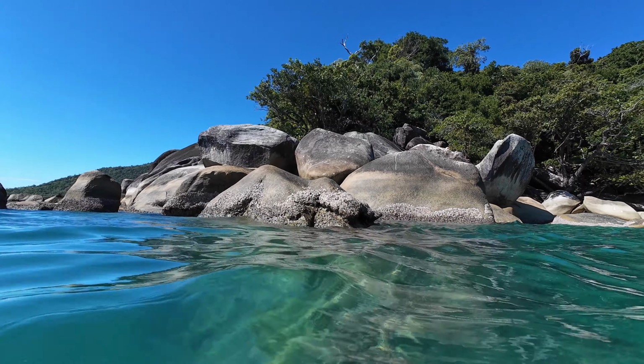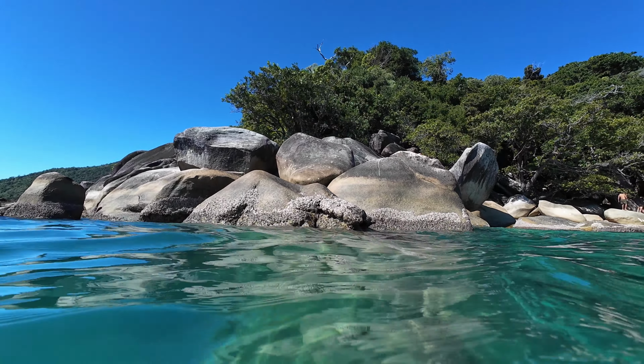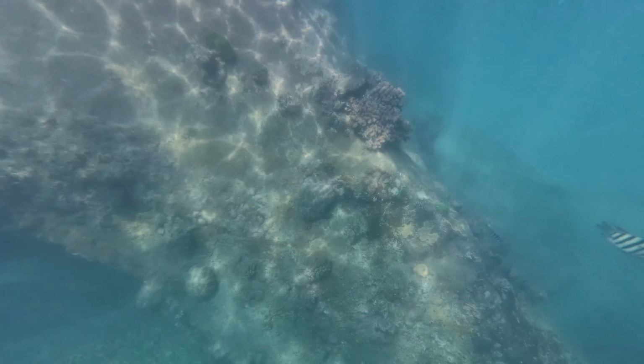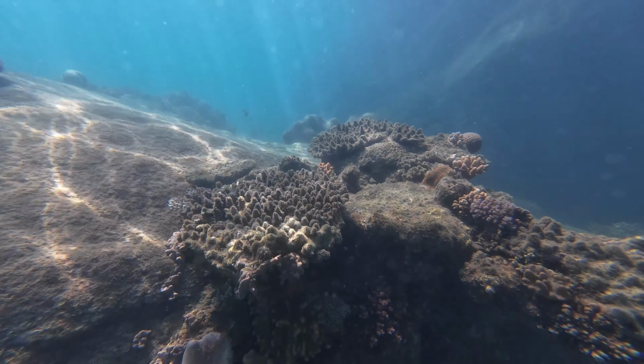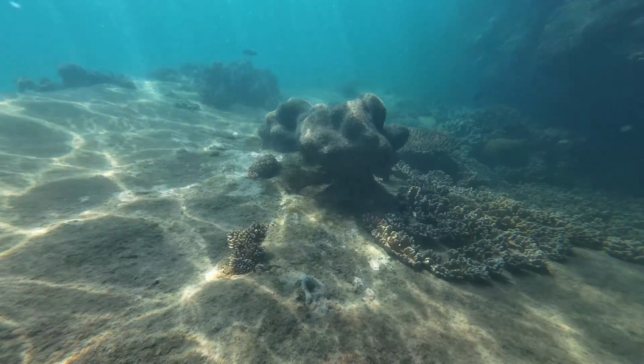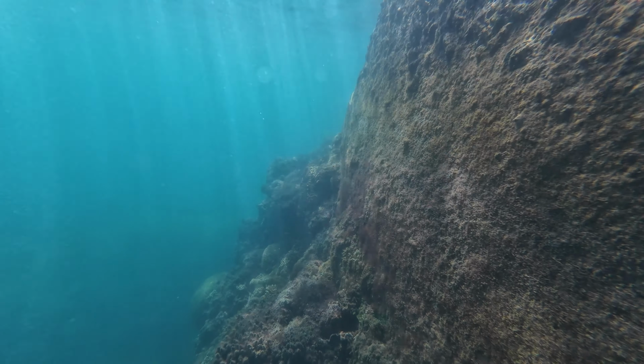There's a turtle sanctuary there as well. You can do glass bottom boat tours. So if you don't want to get wet in the water, you can still see the reef and the corals and all the fish and everything. We saw a turtle near the dock, which was pretty awesome.